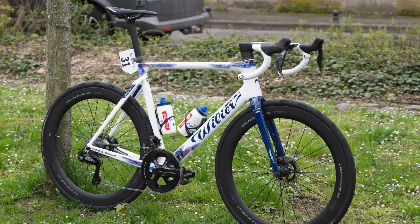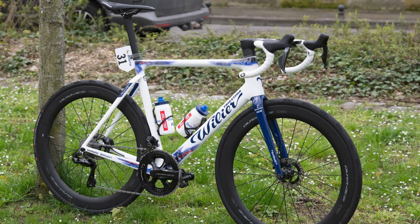Okay, so you can have all of the fancy aero frames and special tyres that you like. Sometimes the old ways are just the best.